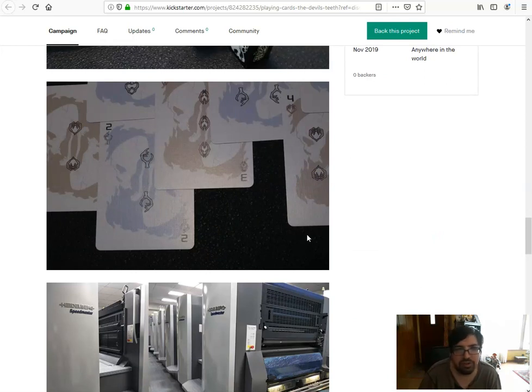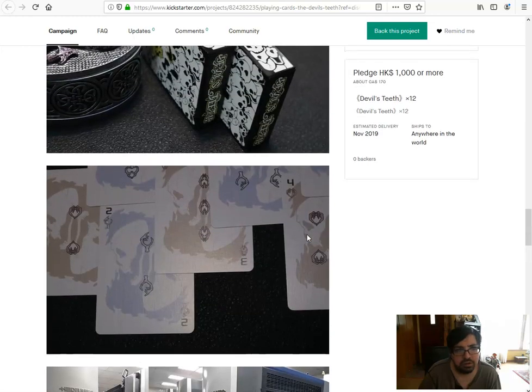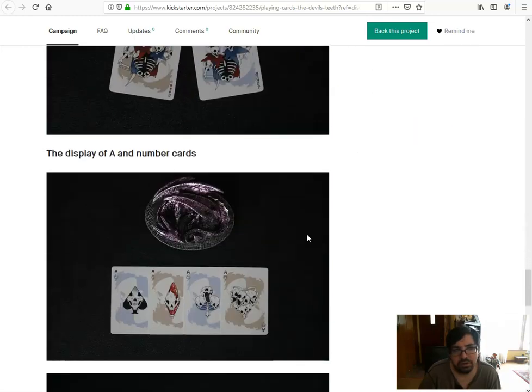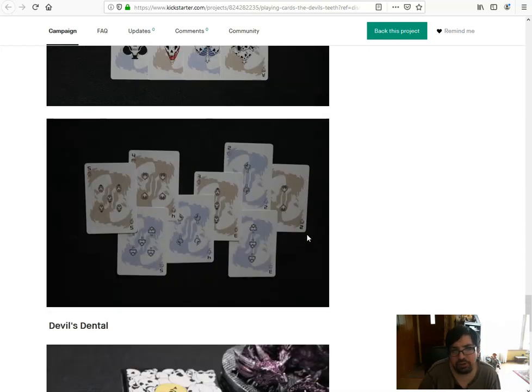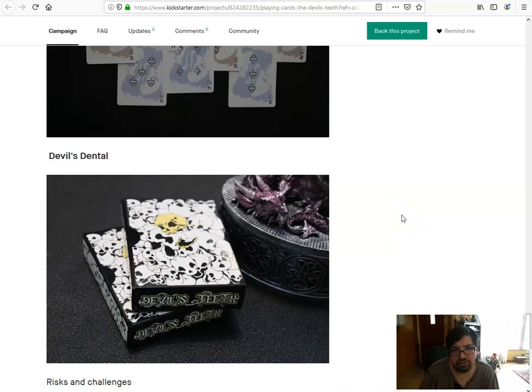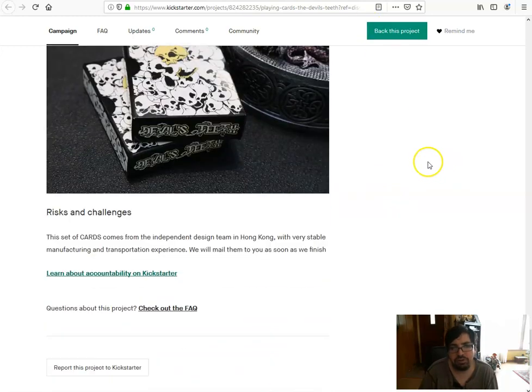Don't know who's producing this. Custom pips. Not really a fan of those. They're okay, but not really a fan. And again, no idea who's producing them. You got the same image as the back design on the faces in a brownish color and a bluish color. A lot of skulls. Not really too excited about this.